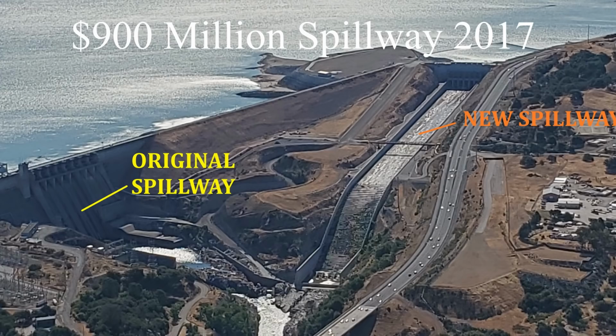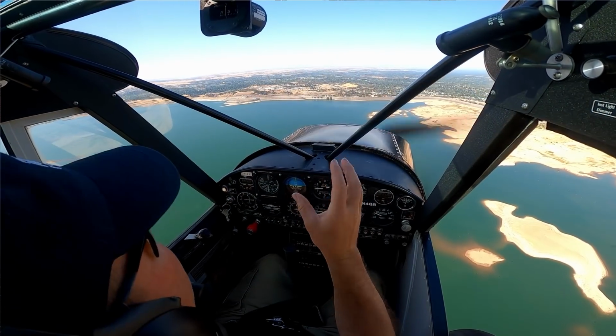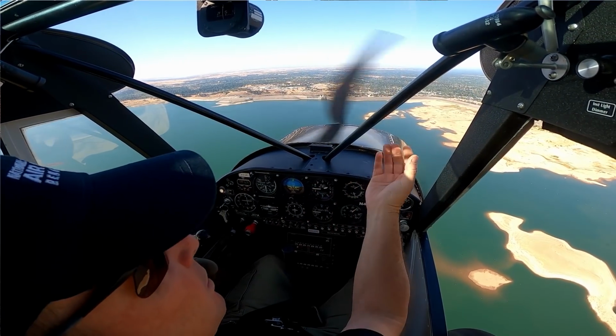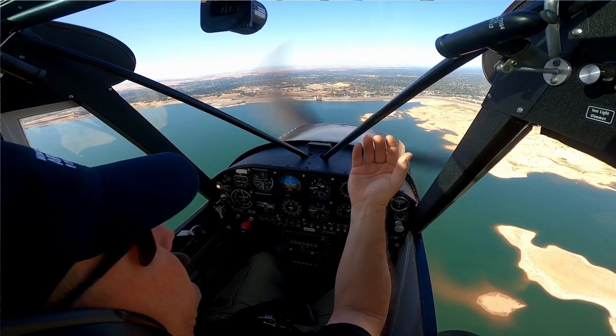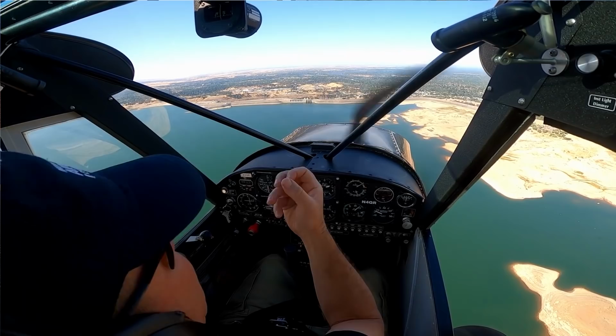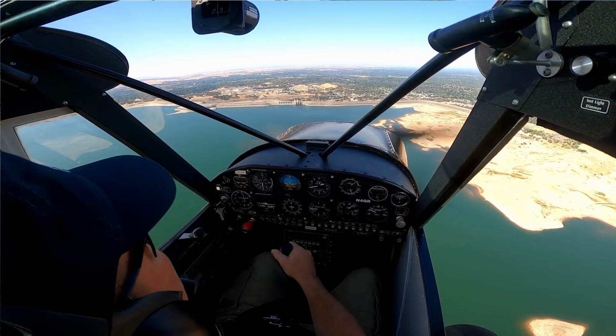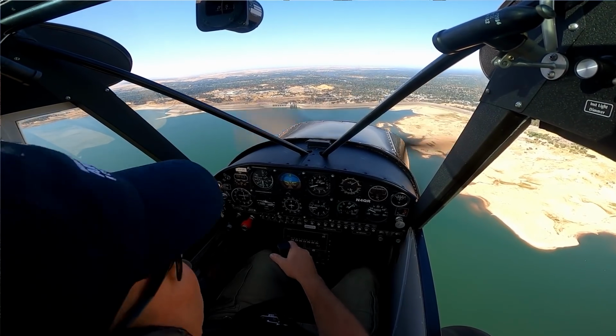They spent a huge amount of money building a whole second spillway that's at a lower elevation of the original spillway so that they can release water sooner out of Folsom Reservoir when these giant storms come, with improvements in weather forecasting. As these storms come into Northern California, they can plan further ahead, release the water, make more flood control space in Folsom Reservoir for the oncoming storms.